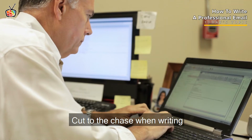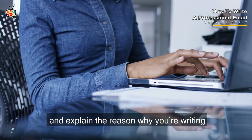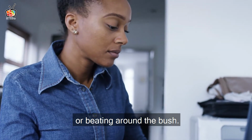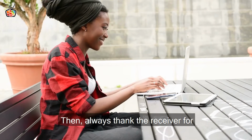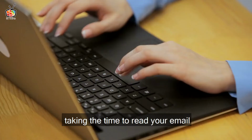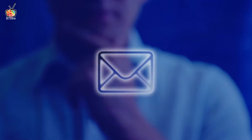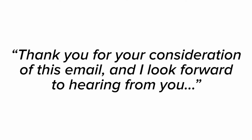Cut to the chase when writing the body of your email and explain the reason why you are writing without a long introduction or beating around the bush. Then always thank the receiver for taking the time to read your email and follow up with a call to action. For example, thank you for your consideration of this email, and I look forward to hearing from you.